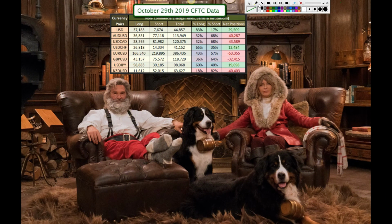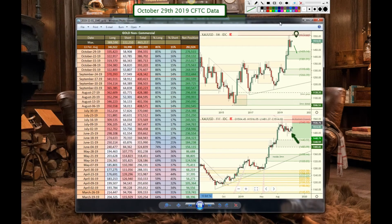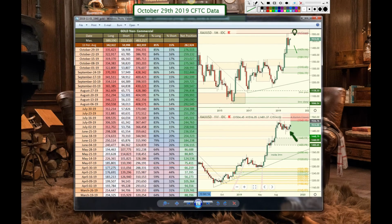It's Magic Trader here, and this is the CFTC report for October 29th, 2019. Here is the data that was submitted as of that date by the institutions. And so let's start by taking a look at gold.